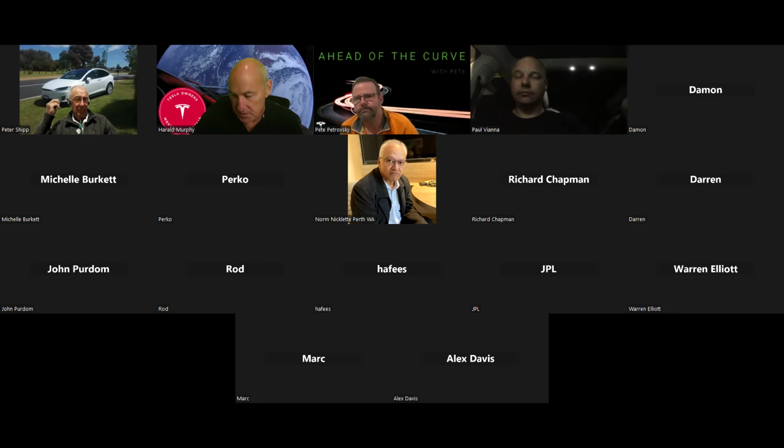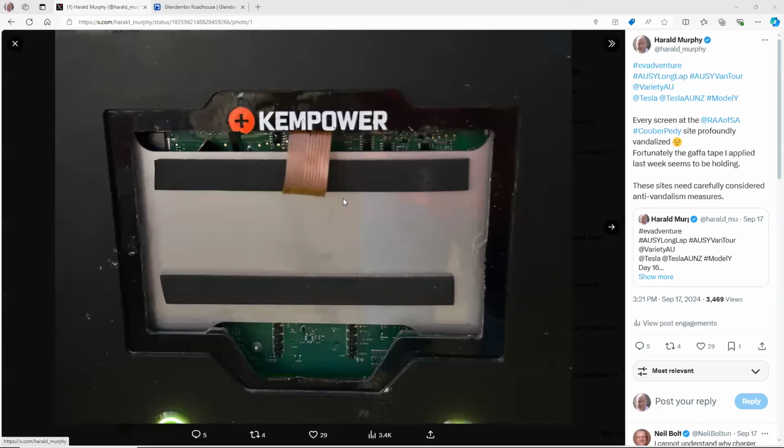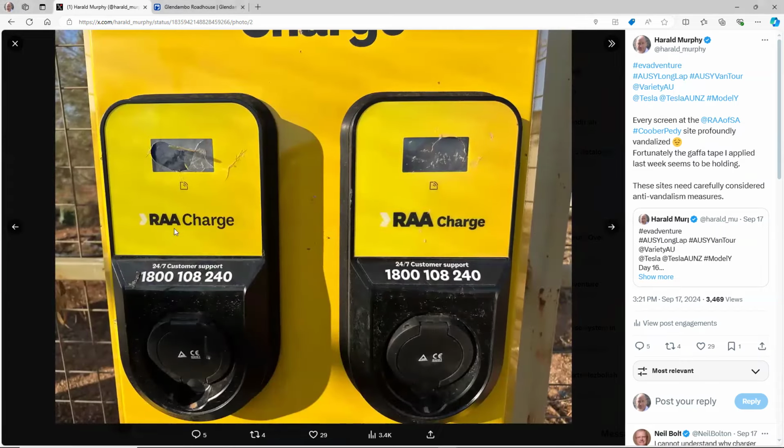One thing we're also trying to do is, for example, this is Coober Pedy. So this screen is basically missing. It's on FreeVEN. No, it's not on FreeVEN, sorry. You've got to use the app because the actual RFID reader sits here and is also missing. And these are the ChargeMate AC outlets. Only one of these was working because you can see it's profoundly smashed.